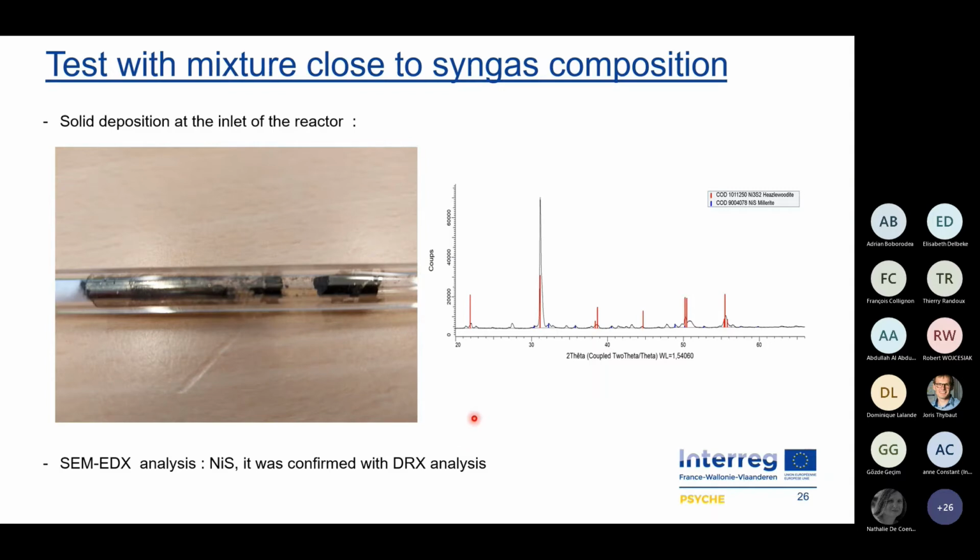But first, we wanted to know why we have production of COS, and we were very surprised after the reaction, because between all of the tests we do not open the oven, so we could not see the inlet of the reactor. But when we opened it, we observed this solid at the inlet of the reactor, before the zinc ferrite powder. We did some XRD analysis and also microscopy with EDX analysis, and we were surprised to see that the solid is nickel sulfide, two types of nickel sulfide. That means it's a reaction which happened before the entrance of the reactor.